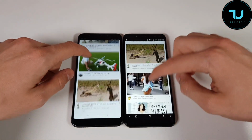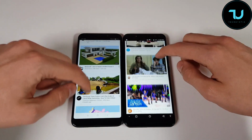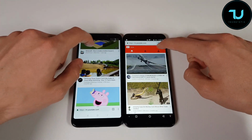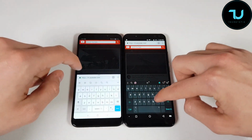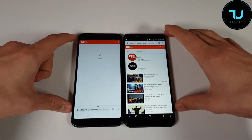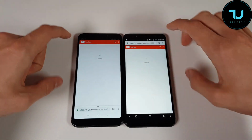Redmi 5 Plus. Do we have any kind of video? Let me see the snake. Oh my. Let's go with the BBC. Okay. Let's go with this one.